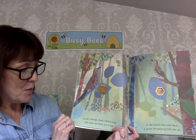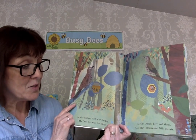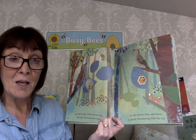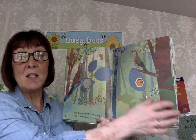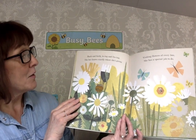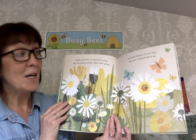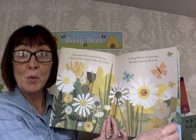In the treetops, birds start to sing. The little bee beats her wings, and as she travels here and there, a gentle thrumming fills the air, because when the bees wave their wings very, very fast, that's what makes the buzz noise when bees fly. Back and forth, toing and froing, the bee knows exactly where she's going. Visiting flowers of every hue, she has a very special job to do.